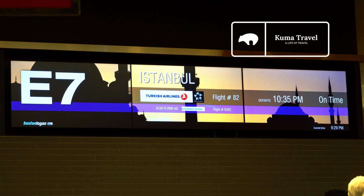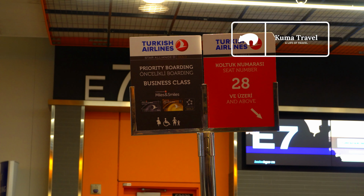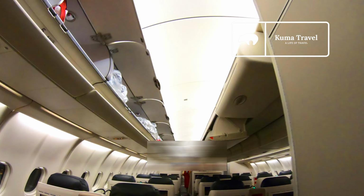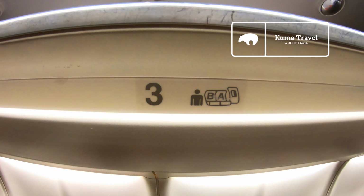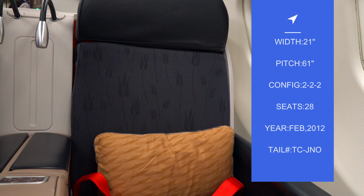And now it's time to fly. Tonight's flight is on time. The boarding process went pretty quickly and we were on board in no time. Now I'm at my seat. It's 3A at the window. Let's have a closer look at this seat.